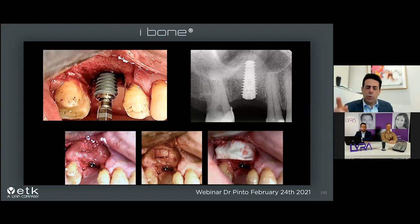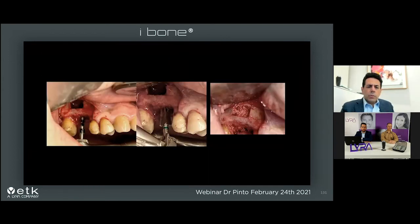And we finish the surgery with the bone graft, with the lateral window that I put again in the same position, and of course a membrane to protect everything. And now, I don't remember. Okay, I made a mistake in the order of the pictures. This one was supposed to be before.